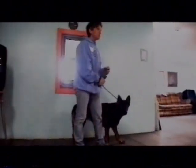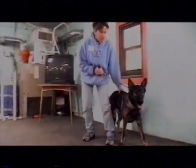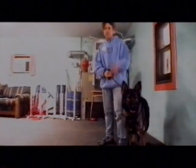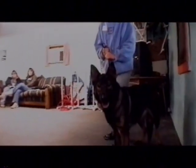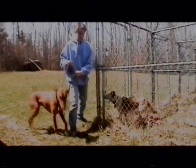Really interesting dog. This dog so far is much closer to biting than anybody else here today. Much closer to biting. He's prey. And she's freezing. She really holds. So we can see other things about it.